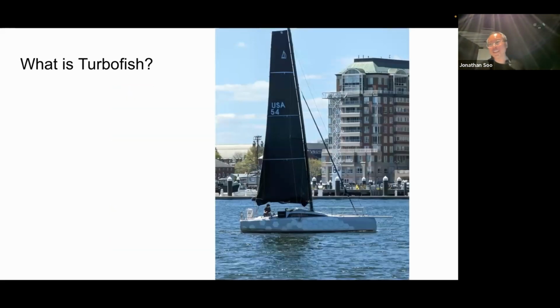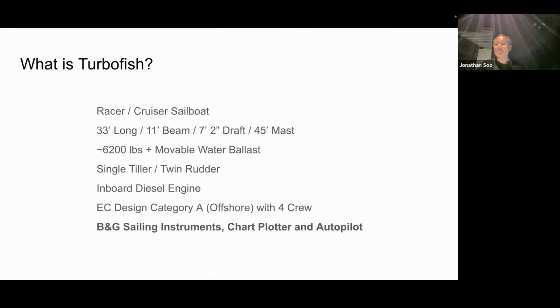Here's another picture, just so you can see what it's actually like sailing in the harbor. Here are some basic statistics. It's a racer cruiser, which for me basically means it has an enclosed toilet, so you don't have to do your business in a bucket in the middle of the cabin. It's about the size of a medium-sized RV, weighs a little bit less, but it has a 45-foot mast, so it's a lot taller. Most importantly, it comes with a suite of components, sailing instruments and computers from B&G, one of the major manufacturers of sailing electronics equipment worldwide.